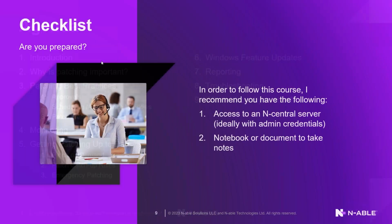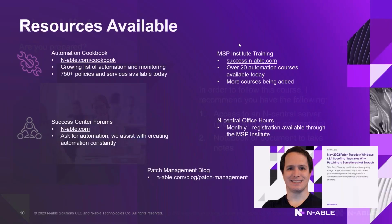Okay. So a checklist for today, ideally, N-central. You don't have to have N-central. In fact, some people do come to these boot camps from other RMM vendors, and that's fine. You can extrapolate a lot of what I'm talking about around best practices and just Microsoft patching and take that back. But do have a notebook or a document, take some notes. One thing I will tell you is that, especially on the morning boot camp, people ask me to send them slides. I cannot send you my slide deck. Please, if you want to, take screenshots. Okay. Not supposed to tell you that, but here we are.